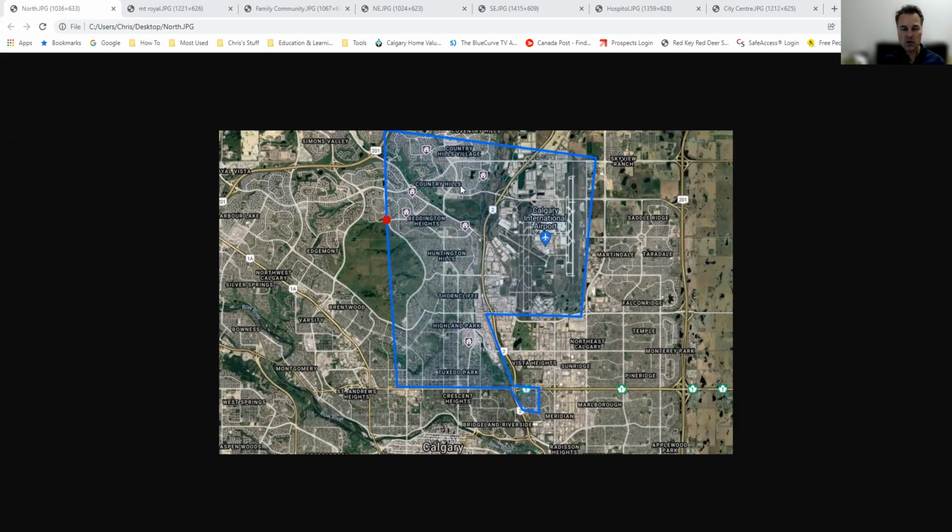Great for people that have dogs. You can see this big green area here. That's Nose Hill Park, a massive park located in the center of Calgary's northwest. So that's one of the areas that I like. Suitability is fairly easy for most of these properties.